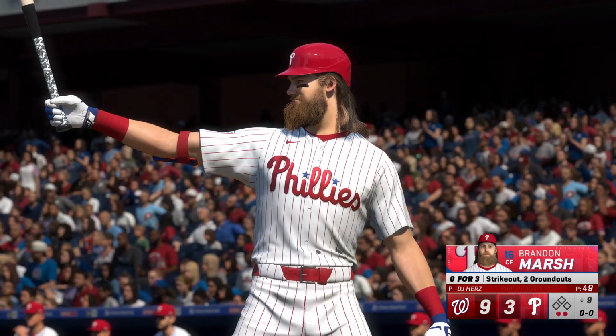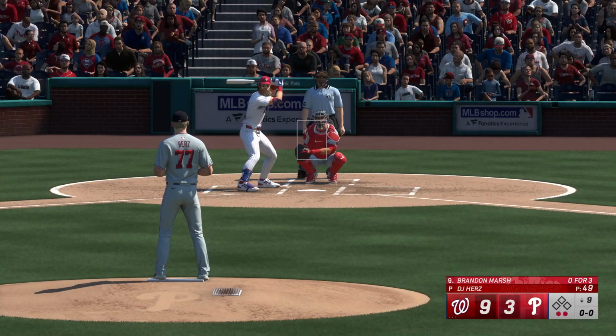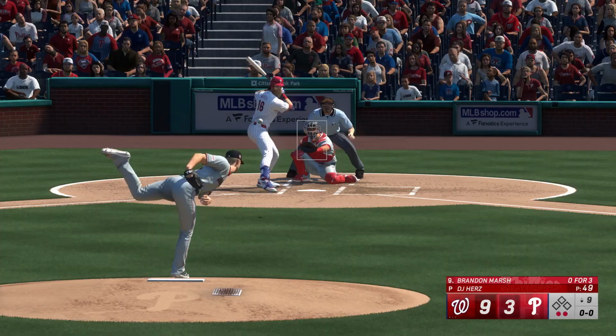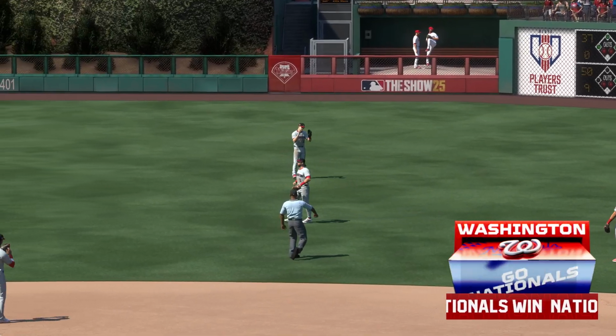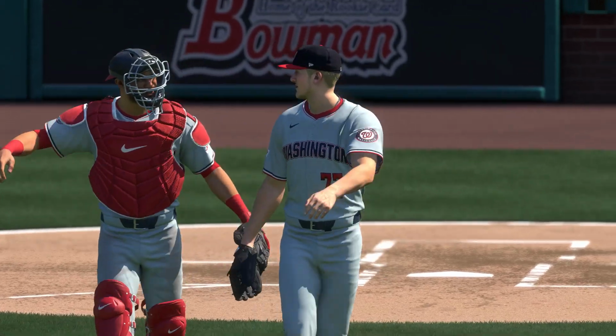Now batting, last chance for the Phillies. Brandon Marsh, 0 for 3 with 2 groundouts and a strikeout. Hit to right, and that should do it. Makes the catch. Ball game. And the Nationals slug their way to a win in this one.